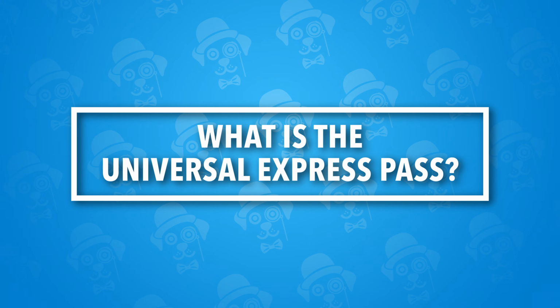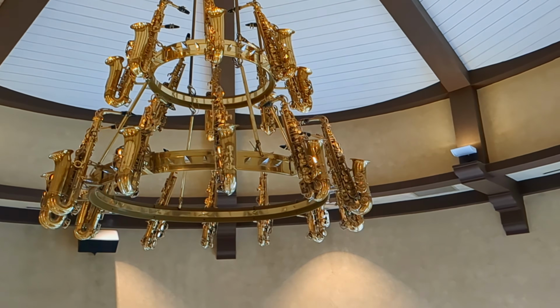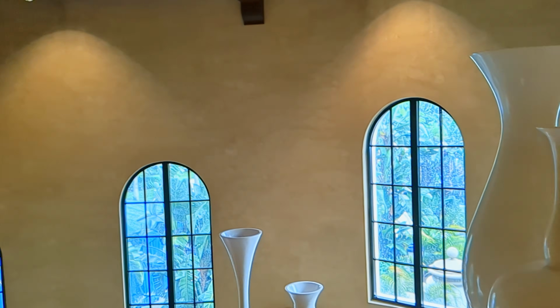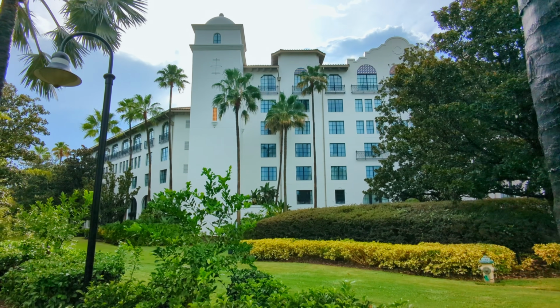So at first glance, it sounds amazing, right? Essentially, if you book at one of the three hotels that I'm about to mention, you get a free two-park Universal Express Unlimited Pass with your stay. It's going to be for each guest in your room, and it's also going to include check-in and check-out day.